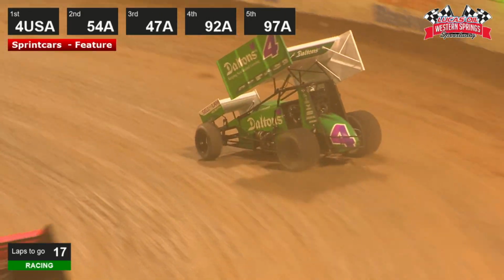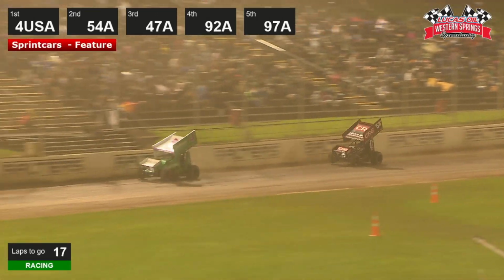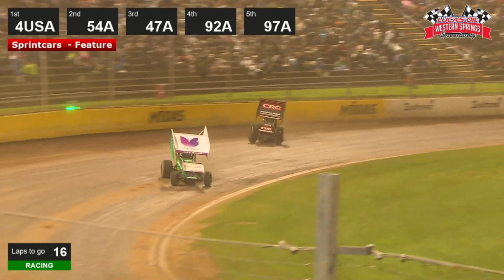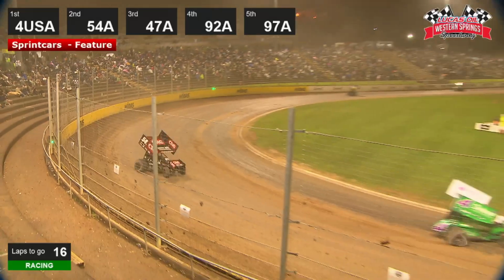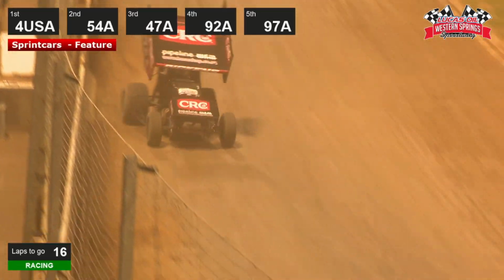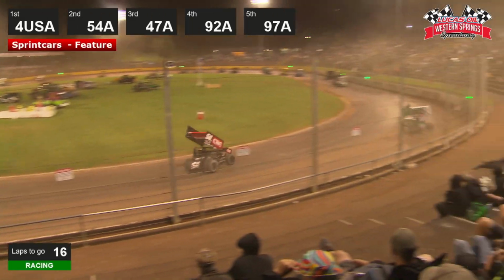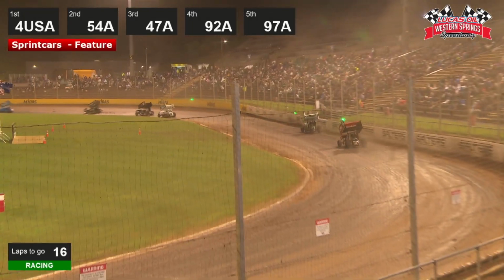A race for the lead, still within half a second, so well within striking distance, and Michael Pickens knows he's got 17 laps left to do this one, and we're getting close to lap traffic already, Alistair. Yeah, that's exactly right, as the laps tick down. Only 20 laps, not a big one here for the sprint cars tonight.